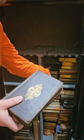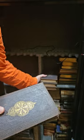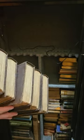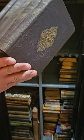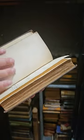Oh, this is a 5-volume set, Works of Jane Austen. Just bought these a few months ago from a seller in the UK. Complete in 5 volumes. I think these are from the 1850s. I think 1856, if I remember correctly.